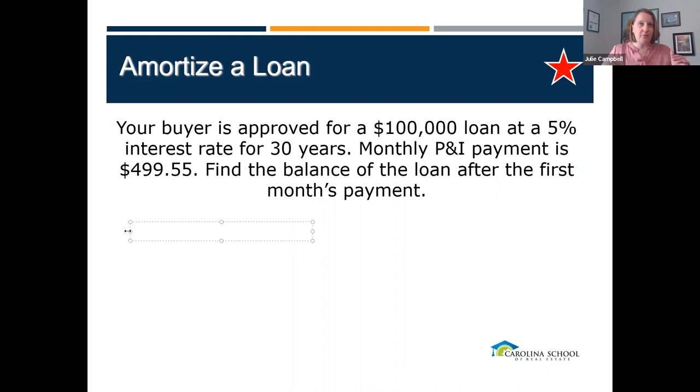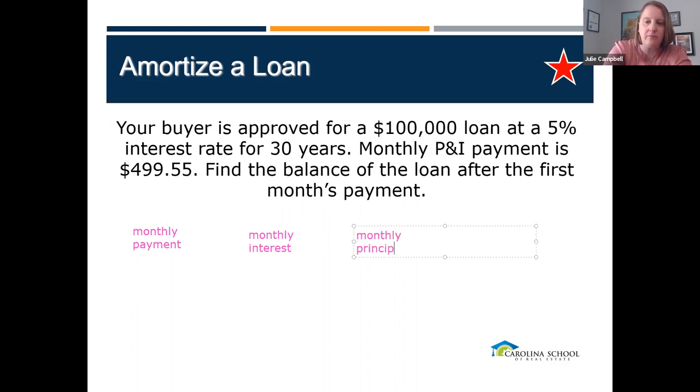When I amortize, I'm a pretty ducks-in-a-row kind of person. So I like my ducks lined up and equal distance apart. So I like rows and columns. I like to be able to see what it is that I'm looking at. And when I amortize, the first thing I do is stop and set myself up with nice, neat rows and columns so I can see what I'm working with. So we got our monthly payment. We got our monthly interest. We got our monthly principal. And then we have our balance.